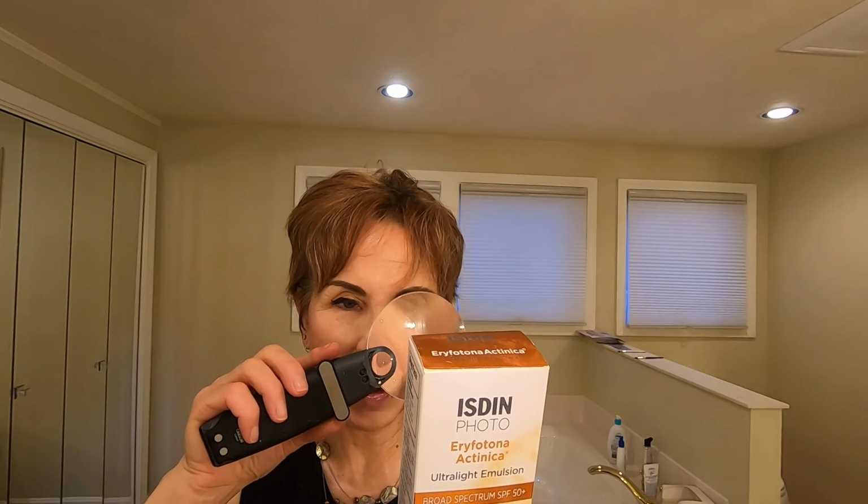This was a sample I got free. This is the, I don't know how to pronounce it, ISDIN. I don't know if it's a word or you just say the letters or what. But ISDIN Photo Ultralight Emulsion. And this is good for people with sun damage on their skin. It's also got something unique in it called DNA repair zones. There's a big thing now on buying products that have DNA repair substances in them. So I thought I'd try it.